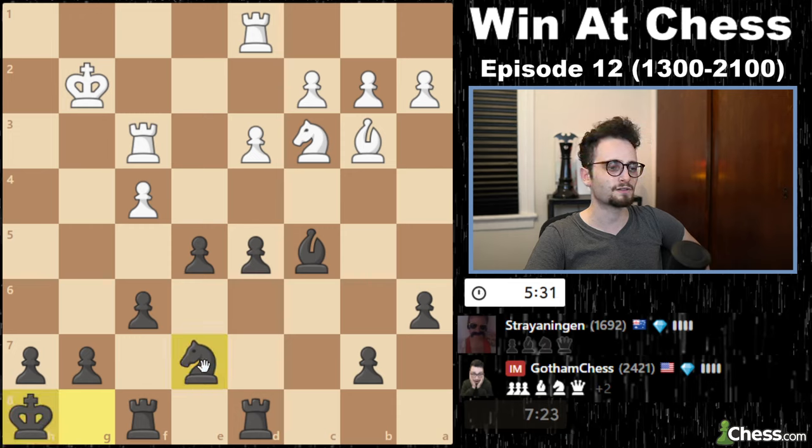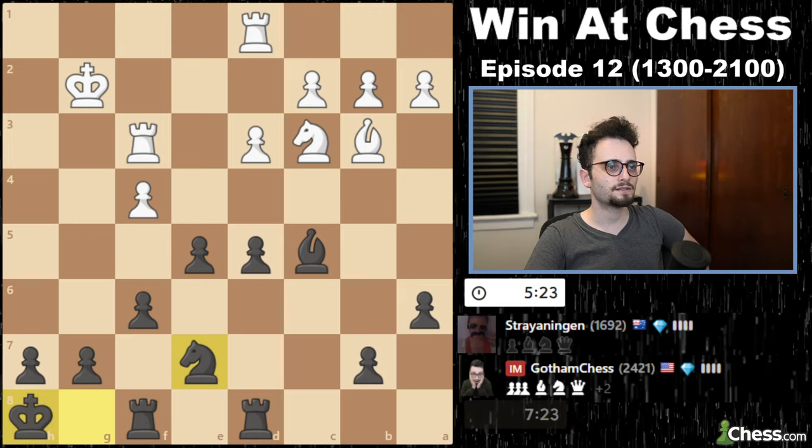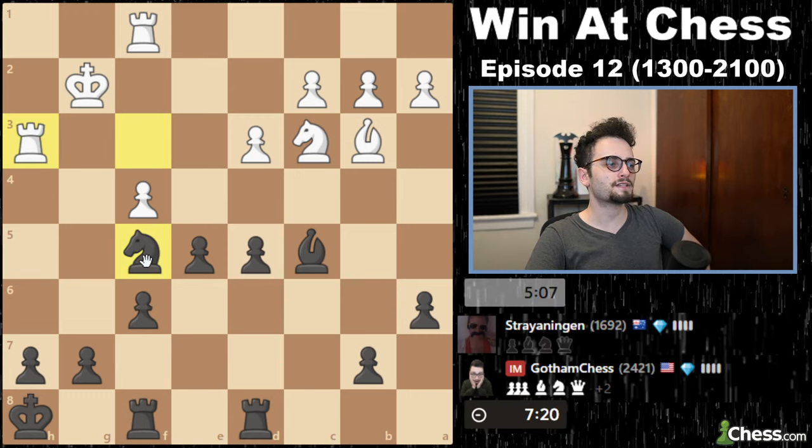I mean, it doesn't look like it's really doing anything for the position, but the point is to get out of the way of whatever the heck is going on here. And then we have the next kind of phase of stuff. Knight f5. Threatens knight e3, threatens knight h4. It's possible to stop, of course. You can move your king. You can defend the h4 square with one of the rooks. But progress is being made, right?